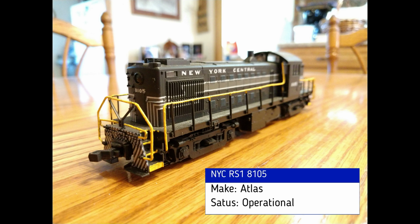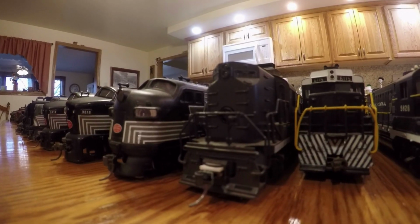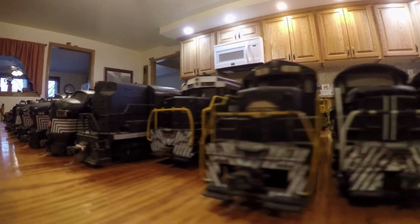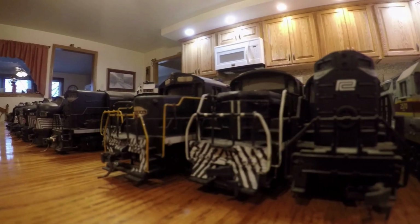Here we have New York Central RS1, number 8105. Certainly have a soft spot for the RS1s, and the New York Central Lightning Stripe scheme is definitely one of the better looks. 3 more locomotives came from the same lot as the Sharks, the first one being a dummy unit, GP30, number 6115, GP7, number 5628, and whatever abomination this thing is.